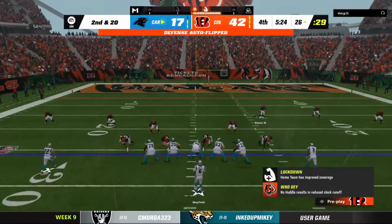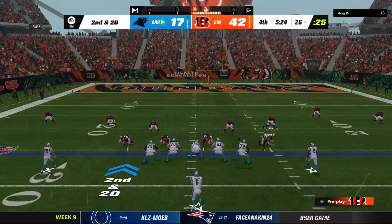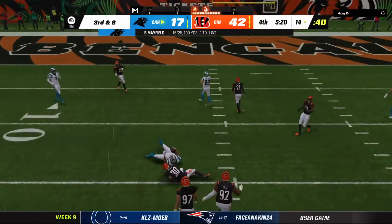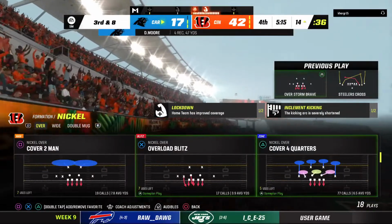So they'll come up after the incompletion for 2nd down. They'll look to throw here. Over the middle and into the hands of his receiver, Moore. And they're going to get this down inside the 15.